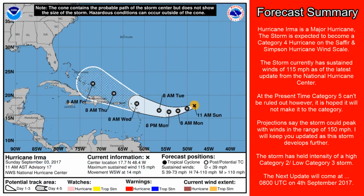Looking at the other graphs, this is the forecast track for the storm. It's a major hurricane all the way past the islands, and it has possibly now taken a slightly further south track than what was forecast earlier.